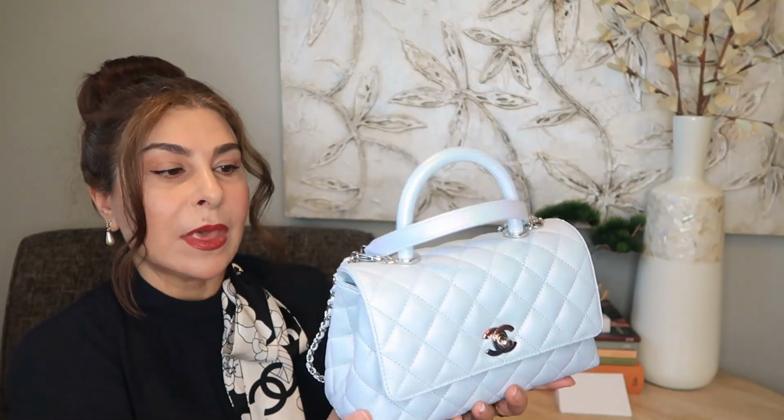Before, I used to have two Coco handles in my collection. Both of them were in the old small size. I think right now it's a size medium. I'm not sure what the name is, but the ones at the bottom are 30 centimeters, because this is 24 at the bottom. And as I said, I truly love those handbags.